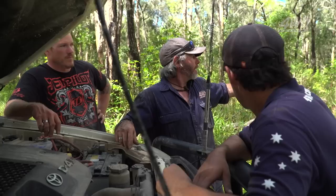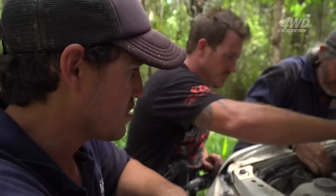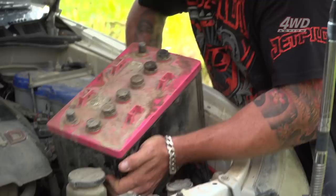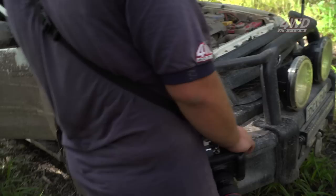Can you just have a quick look and see if you've got play on your leads? We finally figured it out, and with a bit of mucking around, we've got enough batteries together to get Lee back on the track. Oh, hang on. Little bit of bush mechanics, and now the alternator seems to just be playing ball. It's trickling enough charge into those batteries to allow us to get back on the road. And moment of truth.